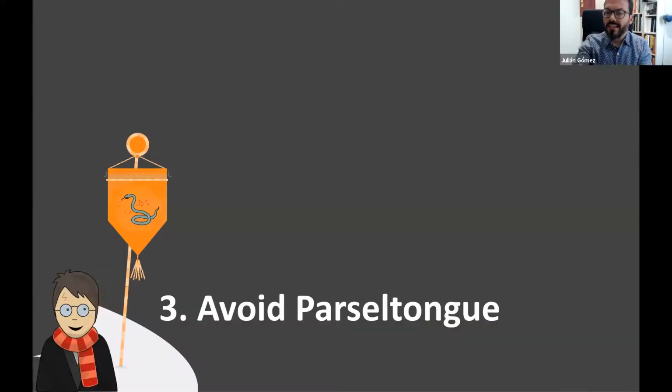The third one is to avoid the parcel tongue. If you don't know about Harry Potter, I'll make a little introduction about the parcel tongue. Parcel tongue is the language to speak to snakes in that universe of Harry Potter. Snape can speak with people, but only with the people that have knowledge of that language, the parcel tongue.